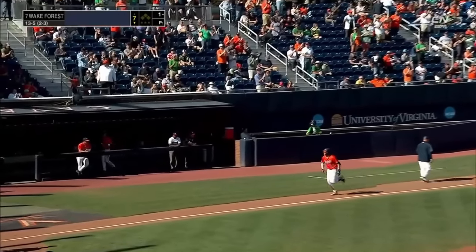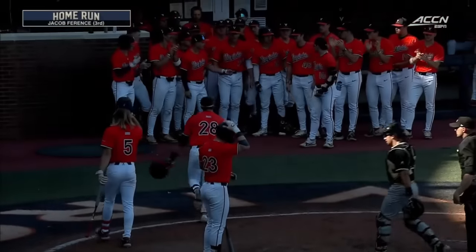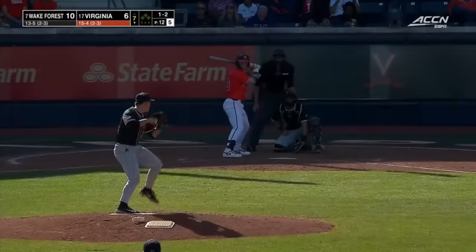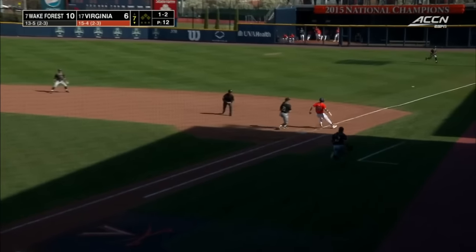Backside oppo bomb. 95 miles an hour. Just backspun it into the bullpen. This kid's strong. He'll get it rolling. I love that note we shared on him Friday. Only one to homer in every round of the postseason.